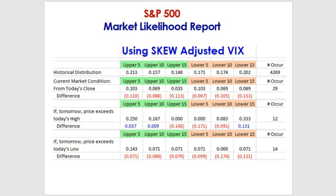Also with the SKEW adjusted VIX bands, lots more red numbers than blue. So a picture of lower market volatility that you see here. All right, now let's get into the methodology behind these.